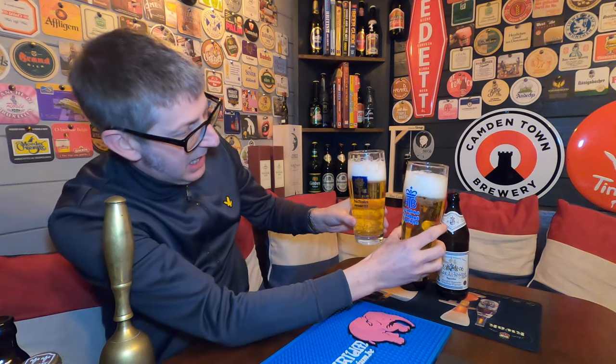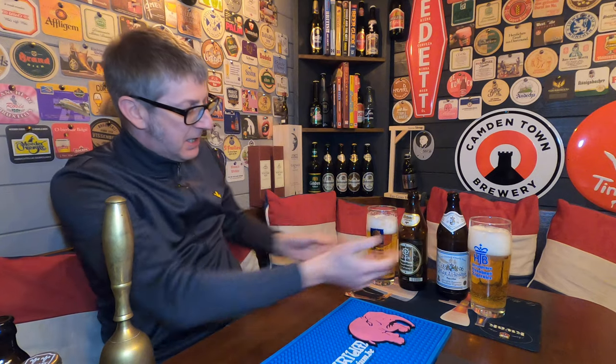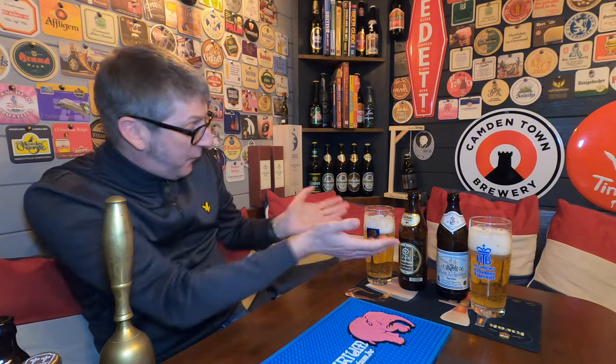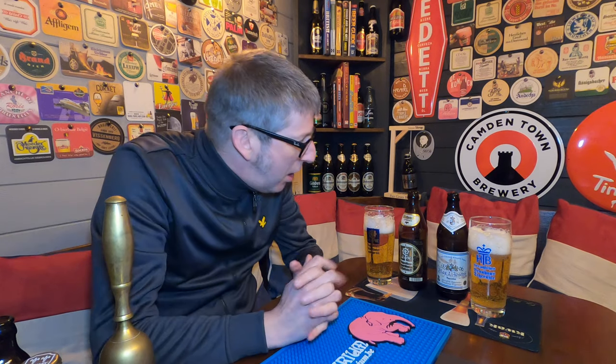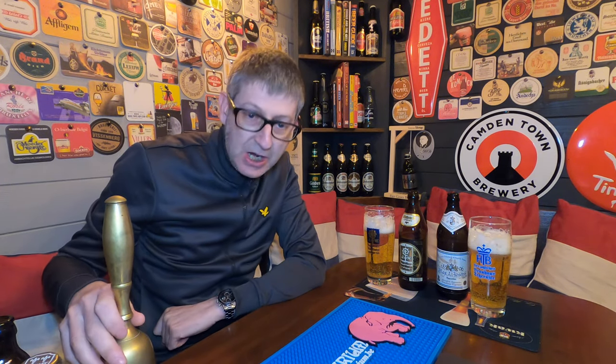Put them side by side. I don't think you can tell the difference. They could both be in each other's glasses. You're not going to tell the difference. They both look similar. I don't think you can split these two beers on the pour. As far as I'm concerned, it's another draw. So we're going 2-2 at the moment. Two rounds, 2-2. I told you this is going to be tight. This is going to be one of the tightest ones I think we're going to do so far. So going into round three, which is the aroma.